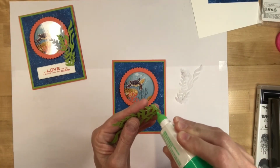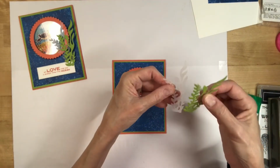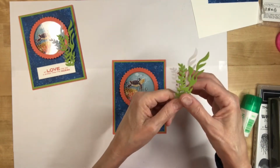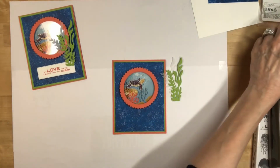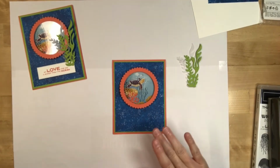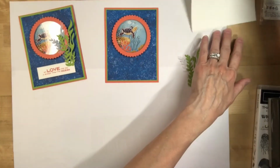And then next I'm gonna do a little bit of stamping. One of the nice things when you have images in your designer series paper is you can use them as accents to be able to get a little more color without a lot of stamping. All right, so I'm gonna set that aside for a minute, let that glue dry while I do our stamping.